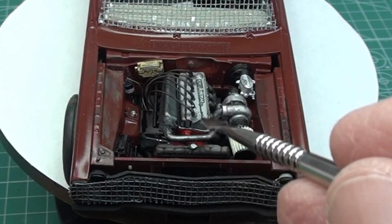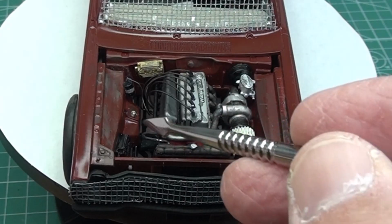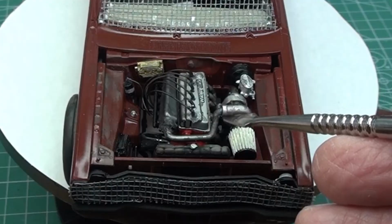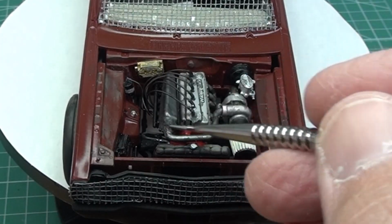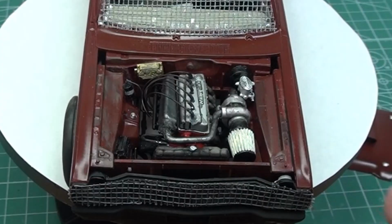this piping and some of the exhaust piping, it didn't make sense to me. And it could be just me, I'm sure. But I made my own piping. I had to bend it, and it's just styrene rod, like Evergreen rod, that I bent in the location that I wanted it. So that's that. I wired it.